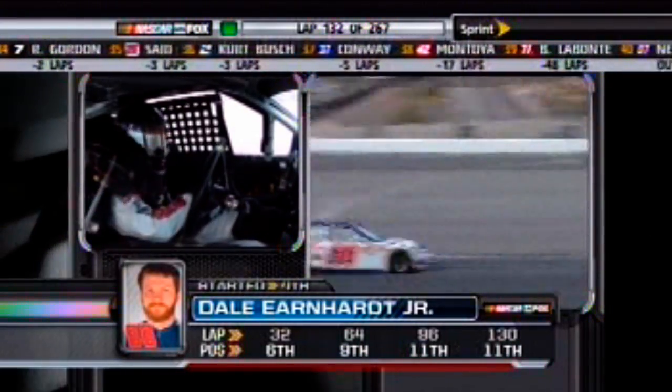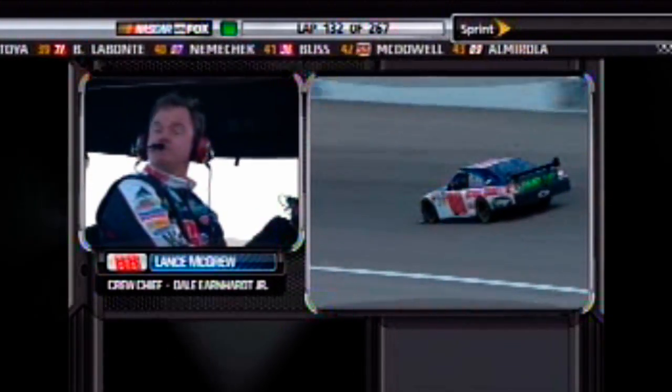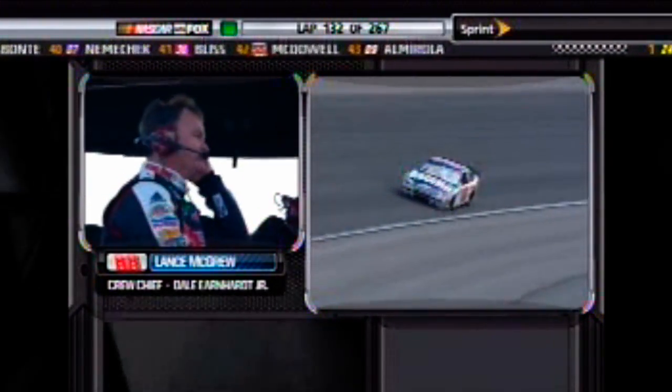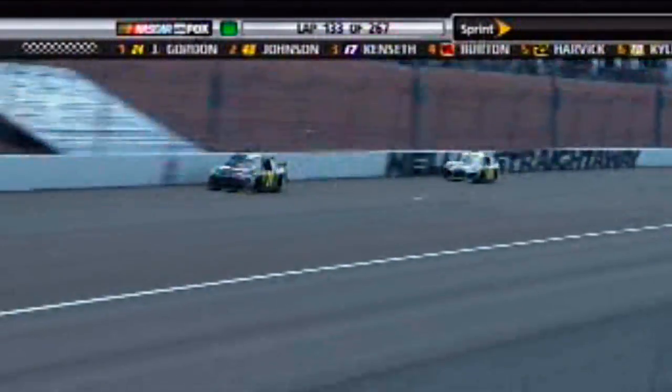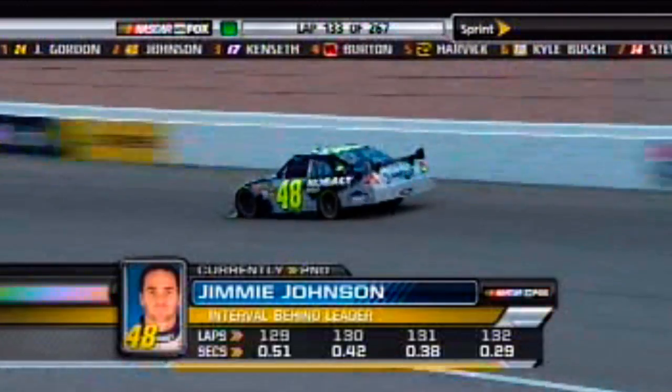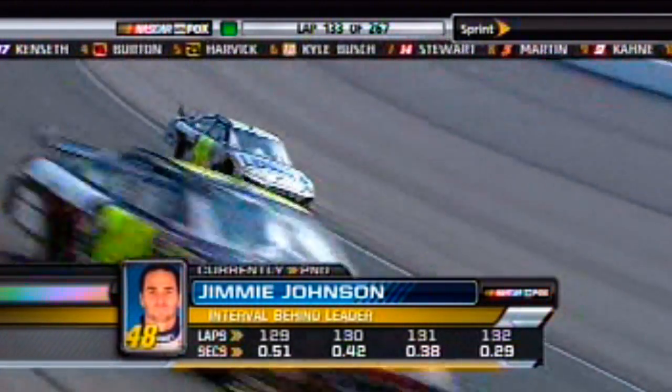A good run so far for Earnhardt, who started 4th and currently sits in 11th. Lance McGrew, interim crew chief last year, now permanent crew chief for Dale Jr. And it looks as if this pairing and the commonality they have with Mark Martin's team is paying dividends for the 88. Well, they finished 2nd in the Daytona 500. They were off a little bit last week at Auto Club Speedway. I said all along, these first few races at a lot of different racetracks will be the better measuring stick for how you stack up than the Daytona 500.